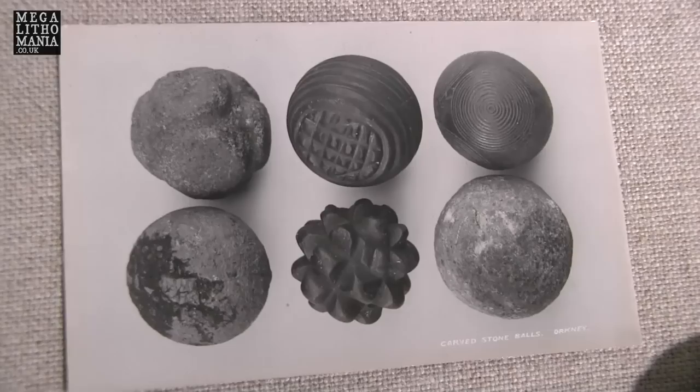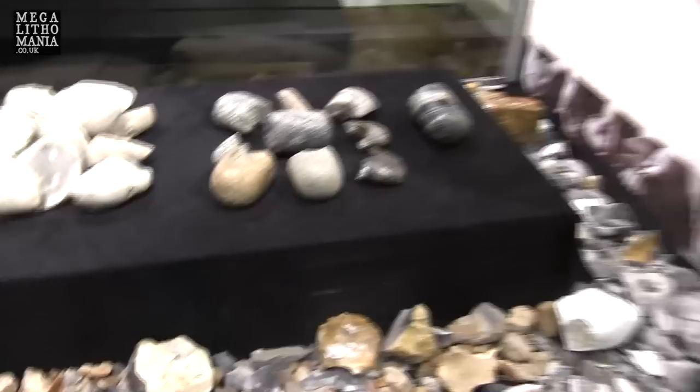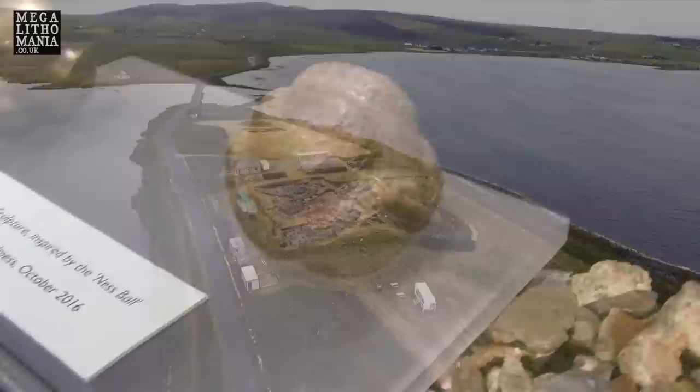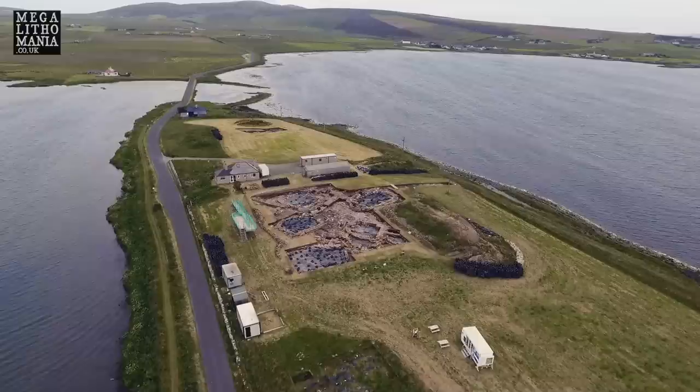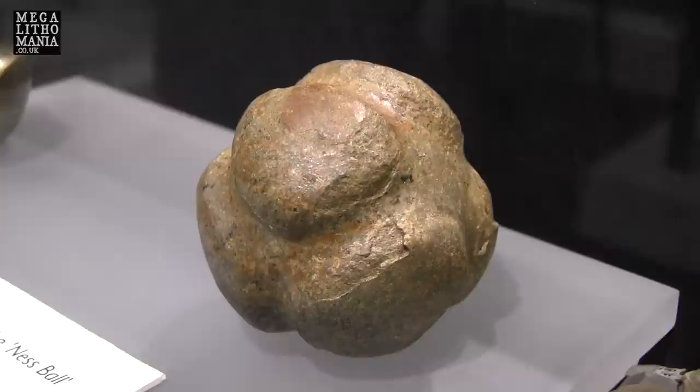So we have some other amazing pieces here, all found all over Orkney, some mace heads, but notably, this is the stone sphere that was found on the Ness of Brodgar. This is most certainly the original Ness of Brodgar carved stone ball, and I thought it was a copy, but this is actually the original on display upstairs in the Kirkwall Museum. Amazing.